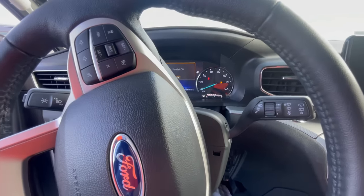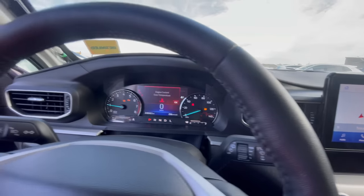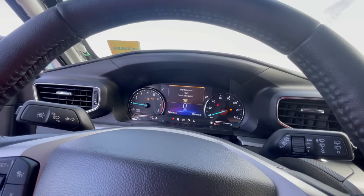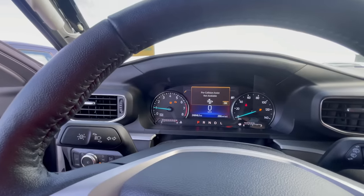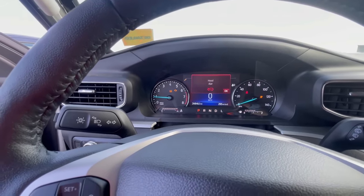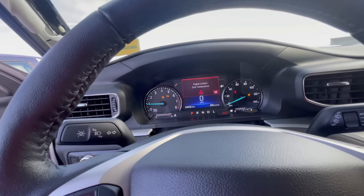24,000 miles. Hood is ajar. Engine coolant over temperature. See manual. Front camera system service required. Pre-collision assist not available. Check engine light is on. Tire pressure monitor light is on. So we do have lots and lots of error codes, including that engine coolant over temperature.